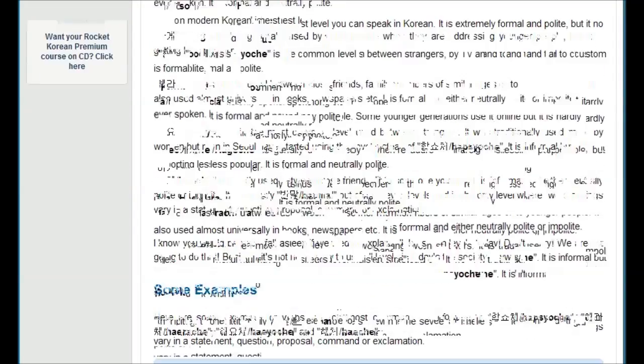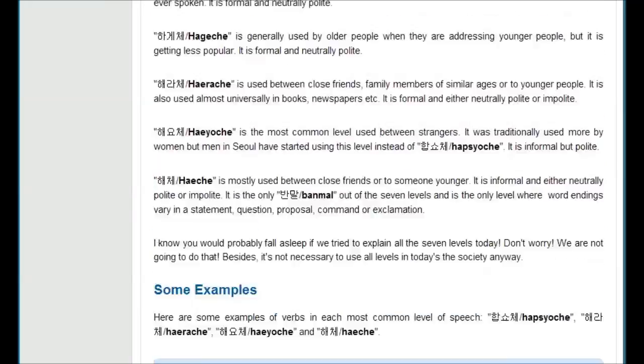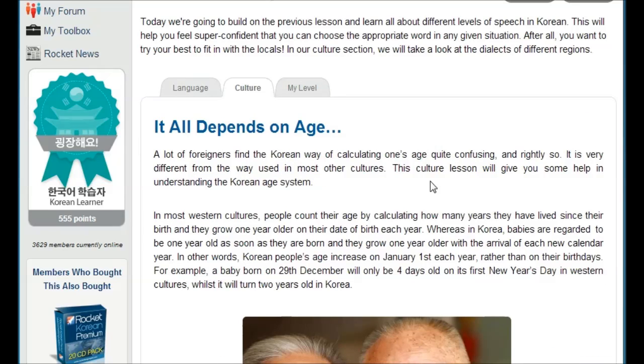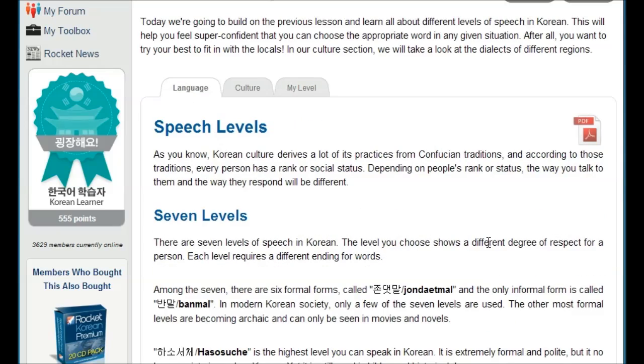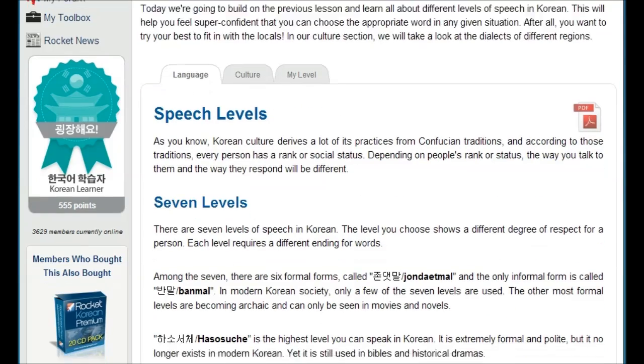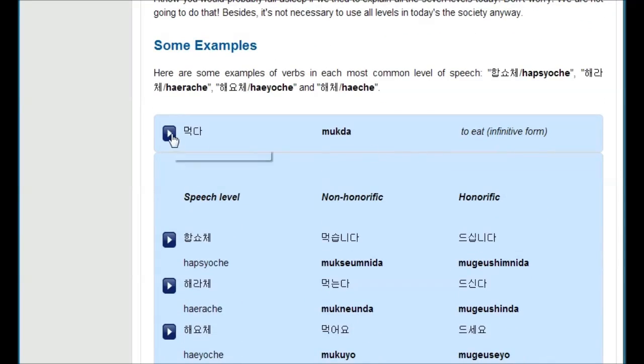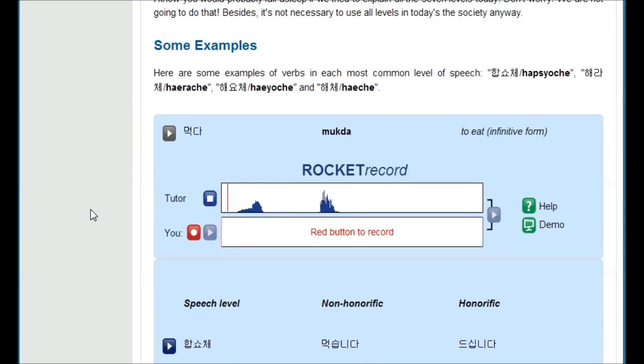Plus, the culture lessons give you valuable insights into the people. Designed to make it as easy as possible to absorb the do's and don'ts, these lessons include step-by-step explanations, lots of extra vocabulary audio tracks, and the amazing Rocket Record to make sure you always know just what to say and exactly how to say it.